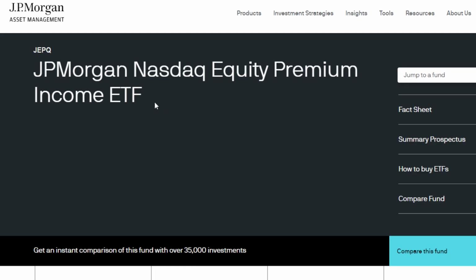So JEPQ is a lot like any other covered call ETF. It buys into a basket of assets and then along with that writes a covered call overlay to not only protect against downside exposure, but also to generate a ton of premium and then pay a lot of dividends to investors.